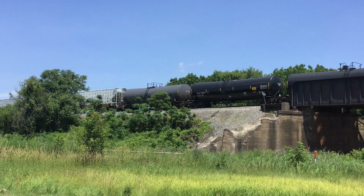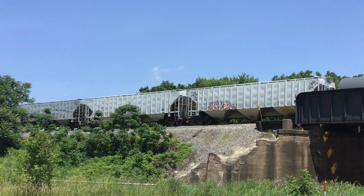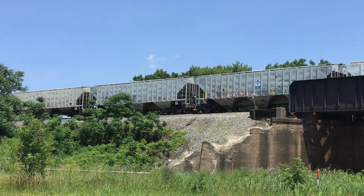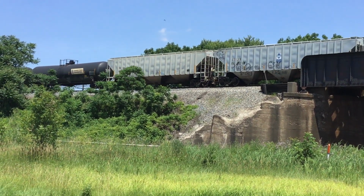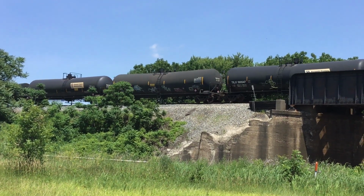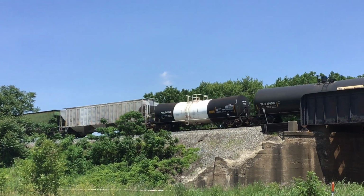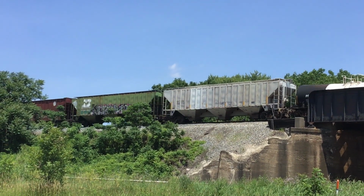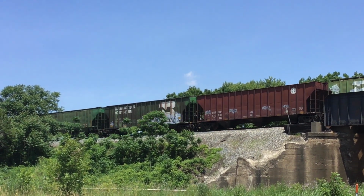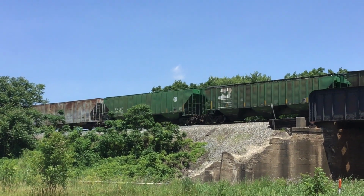Covered hoppers. Is that all ethanol in there? No, that's something else entirely. That's hazmat 3257. I'm not exactly sure what that is. Well, you're right. Some are ethanol, but not all of them. Those are ethanol there. The hazmat class 1987 is ethanol, and then these 1267s are crude.